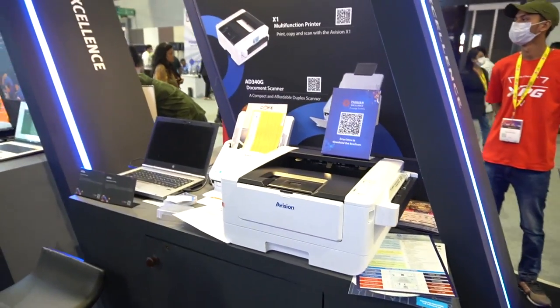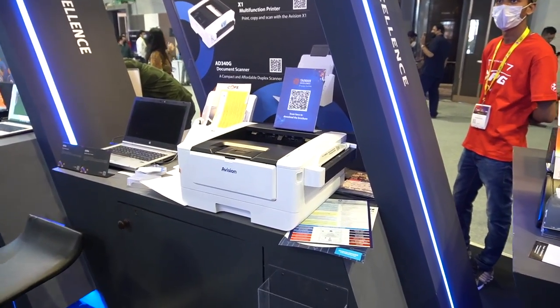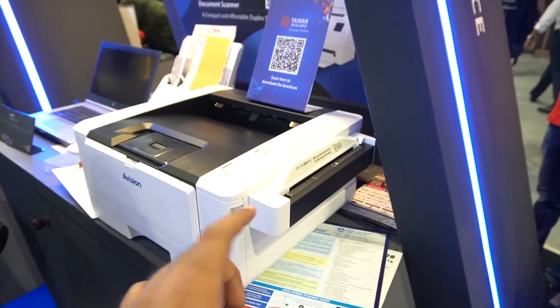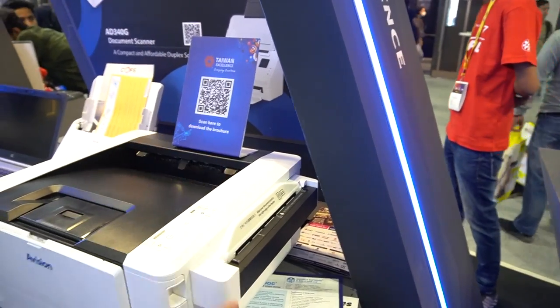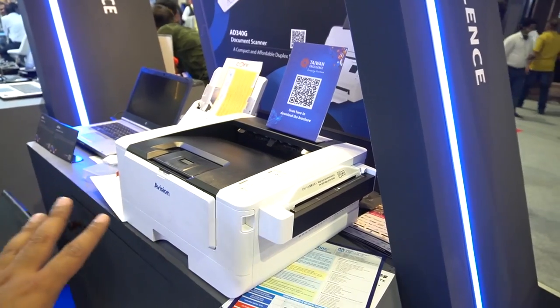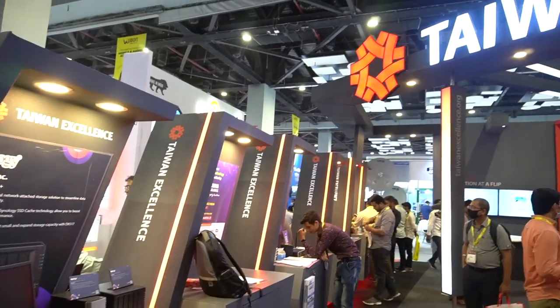So this is the printer X1. A-Vision X1. Quite innovative product, as you can scan from this part. You can scan a visiting card, any document, you just put it there, it will scan, as you can see in the video, and straight away you can also print directly from the printer, scan and print straight away. Amazing product.